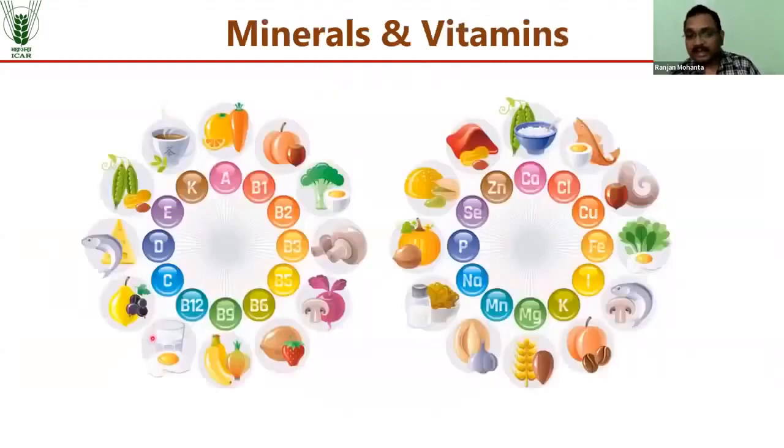As we can see, there are these vitamins and also minerals. Zinc is every time the most deficient nutrient in both plants and animals. And in animals, it has a major role in reproduction and production. Selenium and vitamin E are mainly used as antioxidants along with copper and zinc. They play a very major role.